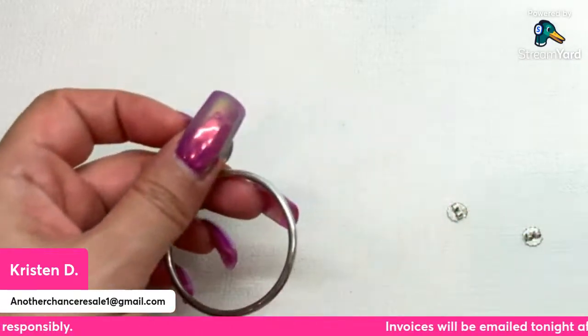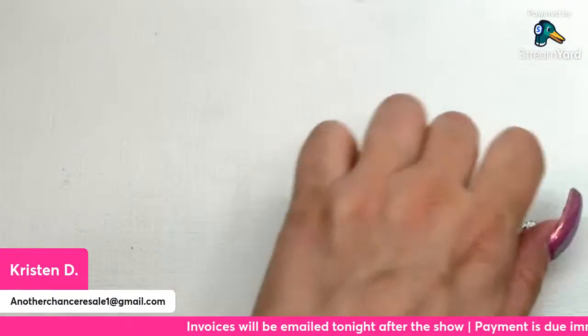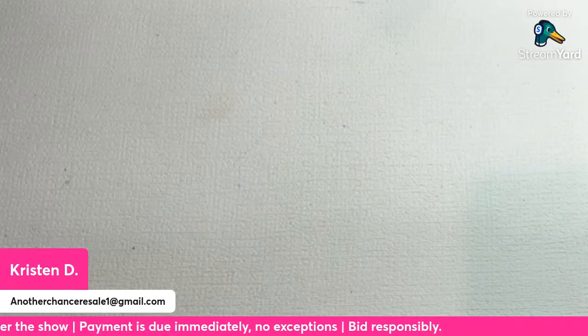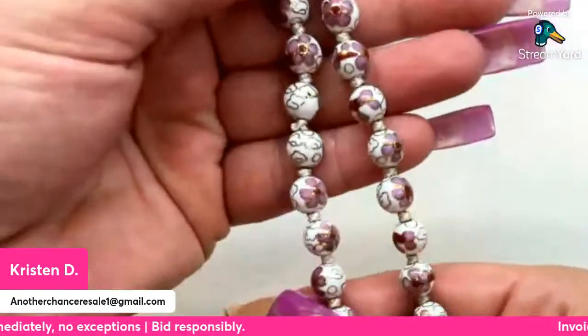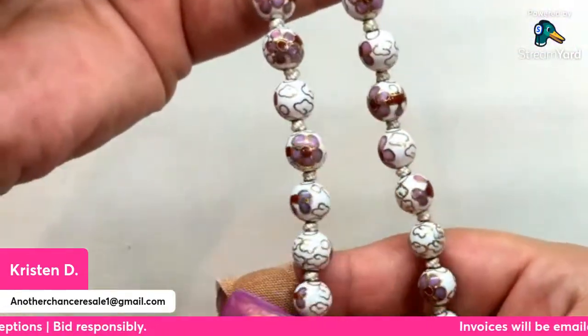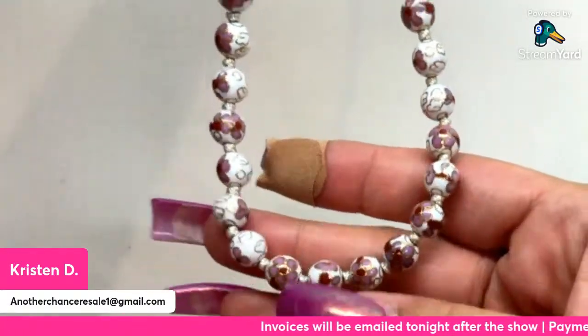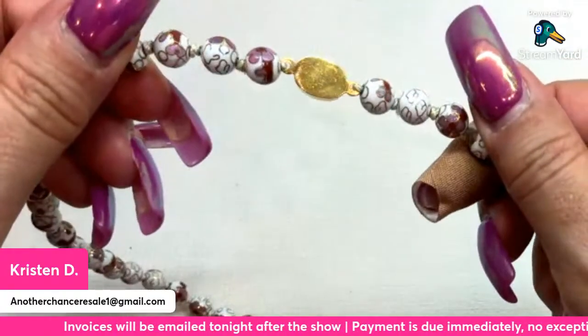Okay, so we will pass on the Cabana sterling earrings, and just holler at me if you want me to bring them back up. I'm going to put them over to the side. And let's do the cloisonne necklace. This is so pretty, especially if you like pink and flowers, and obviously cloisonne. It has a beautiful gold tone clasp.